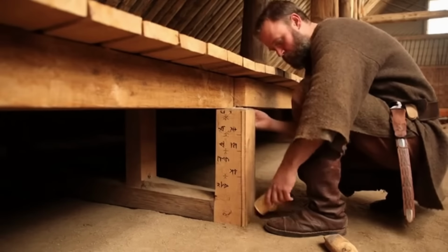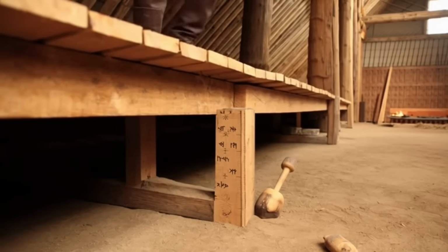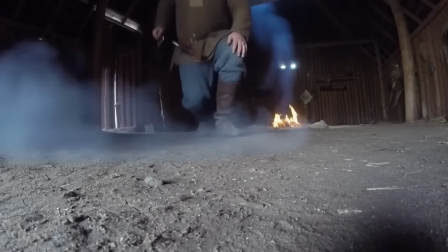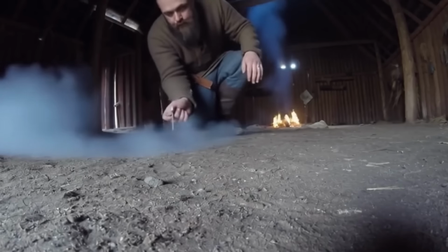These platforms stood 0.5 meter to 1.5 meters above the floor, and this elevation was not decorative. Cold air, being denser, settled at ground level. The platforms lifted inhabitants into a warmer layer of air, creating a microclimate within the larger structure.